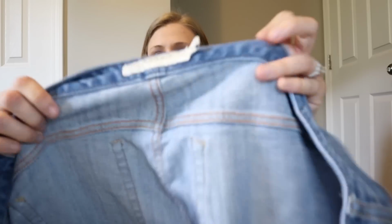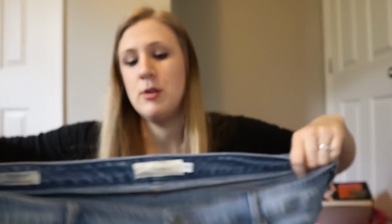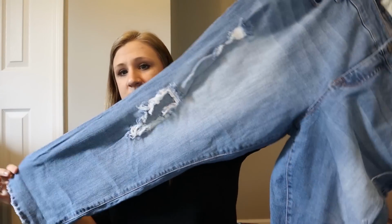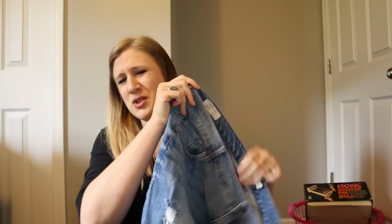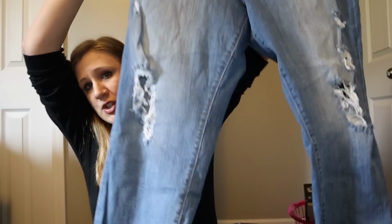Alright, next is a pair of Torrid jeans. Torrid denim does really well for me. It's a size 22, good plus size. They are the boyfriend and they are distressed with a sort of released frayed hem, so they have everything going for them. If they were dark wash, I would probably expect them to do a little bit better or sell a little faster, but the medium wash does fine as well.